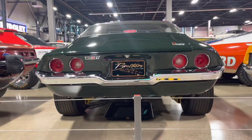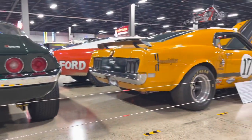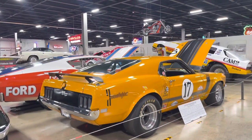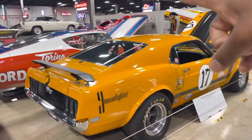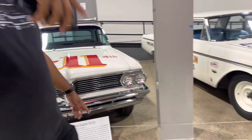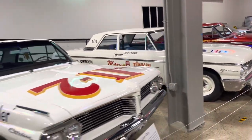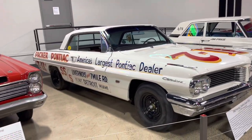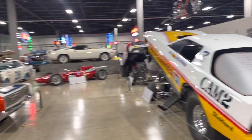Look at that footprint. This is a bad, bad car. I think that's the Pike's Peak Torino right there. Hey, I've been to the Petersen Auto Museum. This is better. Better than the local car show? Like, way better. Just playing. Love you, Petersen. But this is just, there are levels to things, and then there's this.